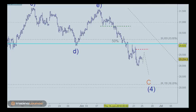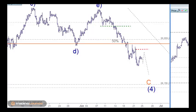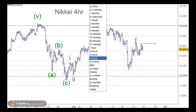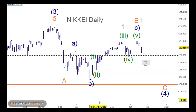Now the Nikkei and the Nifty. So this is the Nikkei here. I'm going to come back to the 4-hour chart. I just want to go back to the daily chart here. So with the daily chart here, yeah, we're still looking at this being either bearish down into this wave 2 here or down here further. And let me just go back.